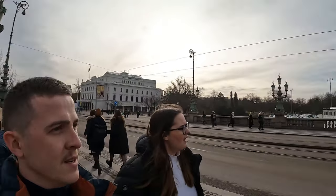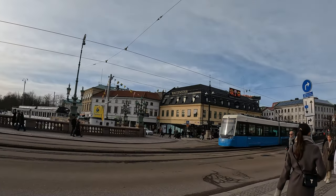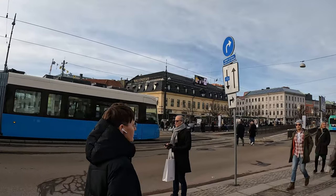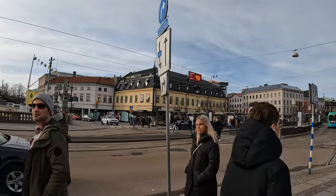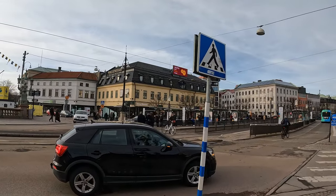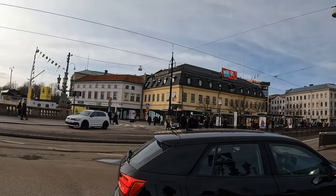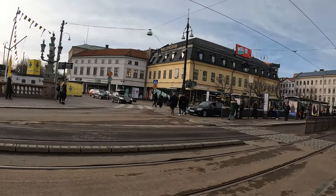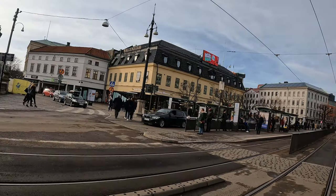Maybe so. Look at this beautiful building with these small versions of shops. There's a 7-Eleven, a body shop, a beautiful florist. Let's go and have a look over there. So nice. Let's be careful so we don't get killed by a tram, because there are plenty of them.